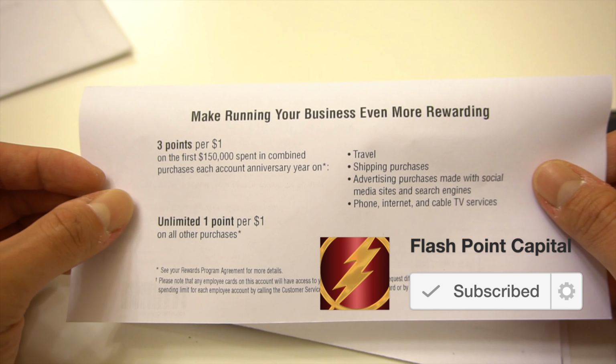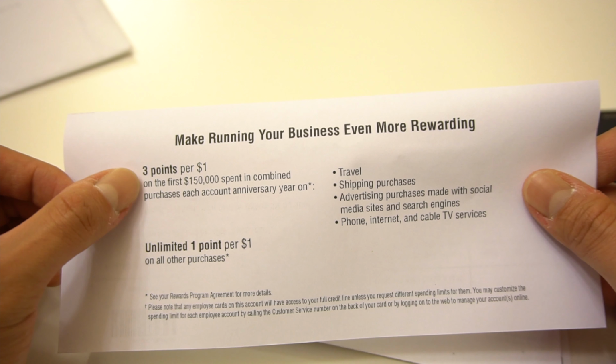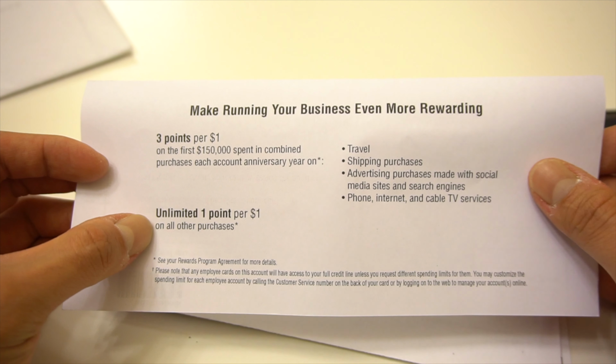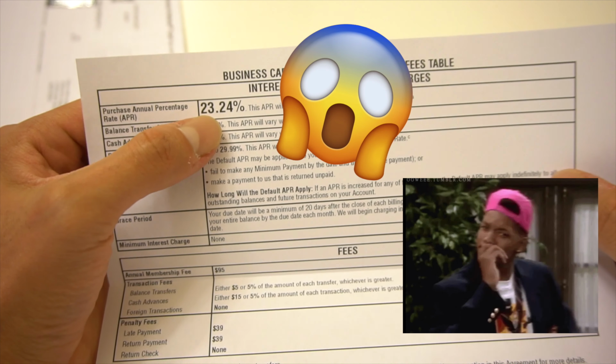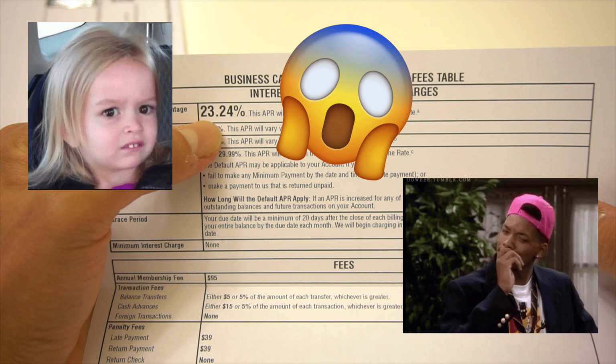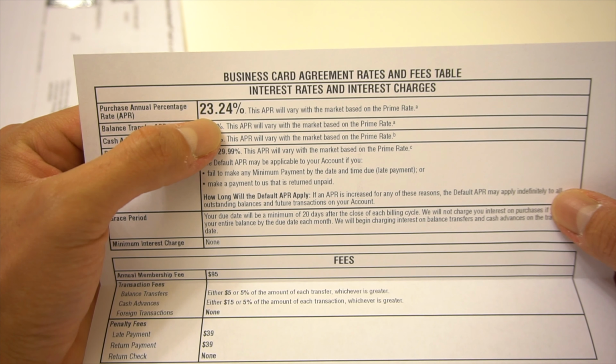So a lot of this stuff, you'll get 3 points per dollar spent on that, and everything else you'll get 1 point per dollar. Let's see what kind of terms they're giving me. The business agreement, whoa. So I'll never pay a 23.24% APR, even though those are the terms.